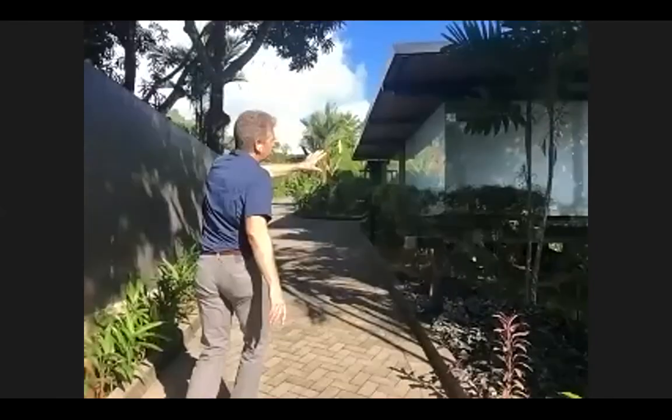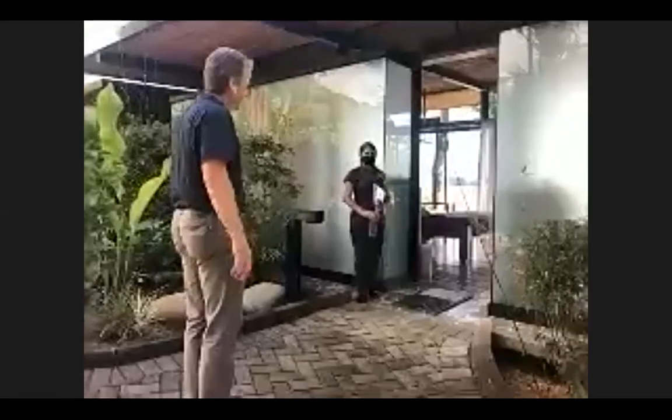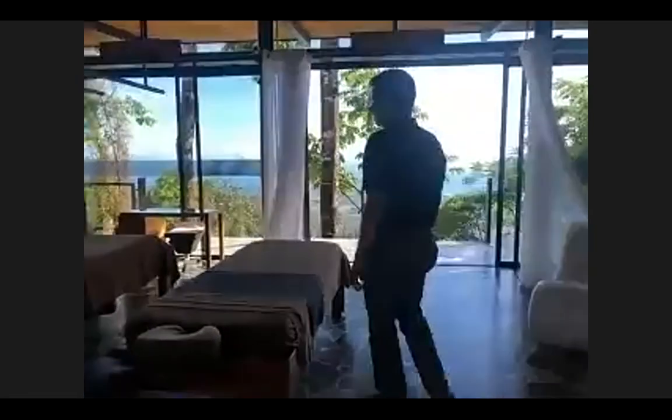So we're approaching the spa. We're just going to go in and take a look. Permiso. Everything is set up here for a couples massage, and you've got the whole bathroom area here for the couples. There's a huge bathroom here. I actually call it the car wash. You could drive a little car in here, and the water comes from the top, comes from the sides. You can really get very clean.